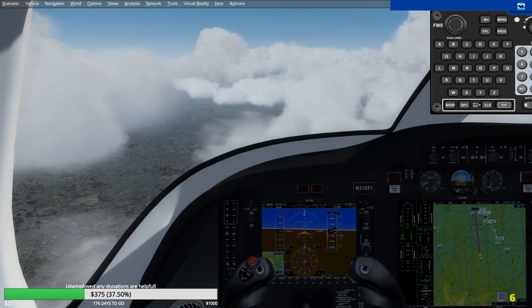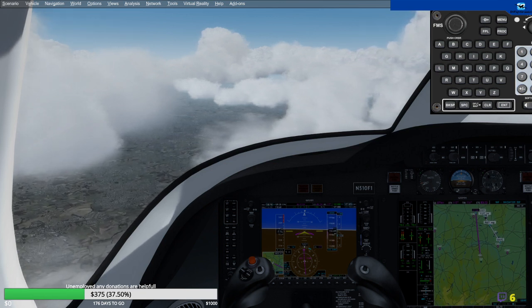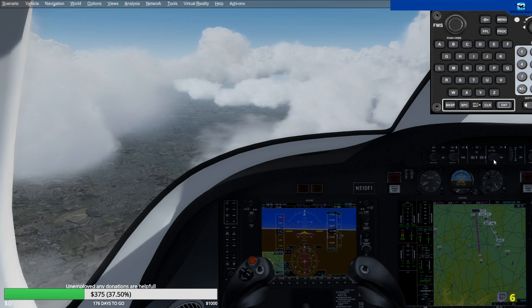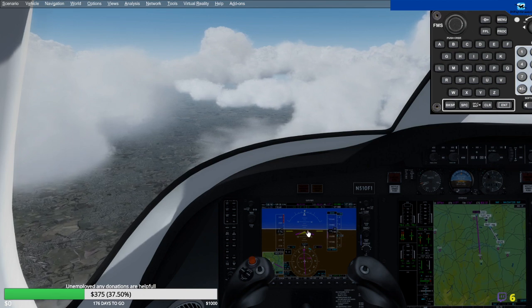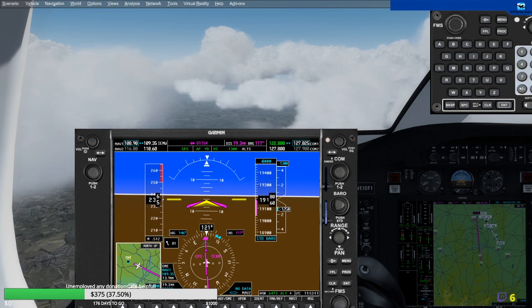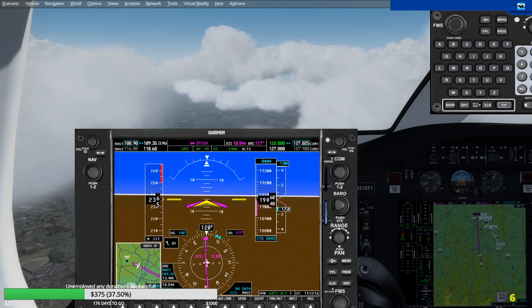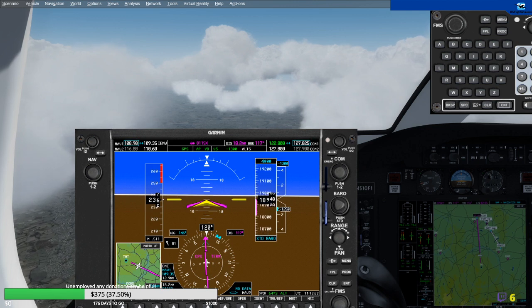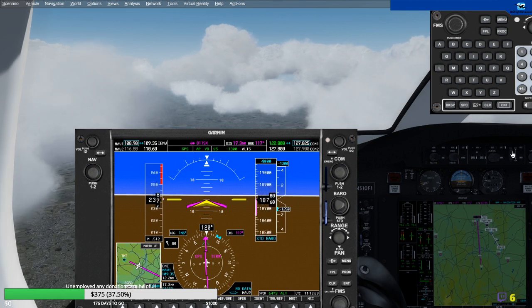Alright, I need to get down a lot further here. What's the approach? ILS 27. We gotta get down a lot. And the altimeter up here is what? Altimeter setting is set by ATC. I'm just gonna say 6,000 feet. And we need to rock it down.